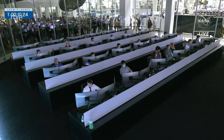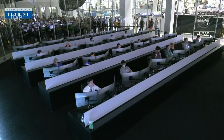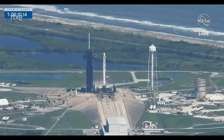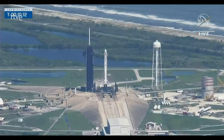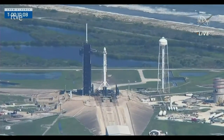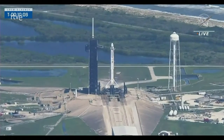I personally also stand there if I'm not doing the webcast, so I can confirm it's a great spot to watch launch. Like I said, as you can see, the energy is certainly starting to grow now that we're about to hit T-minus 10 minutes. Beautiful view there of Falcon 9 and Dragon on the pad, ready to take Crew 5 to space.